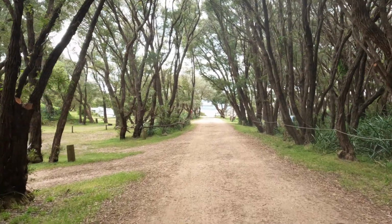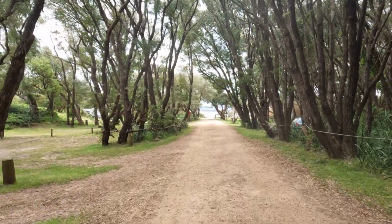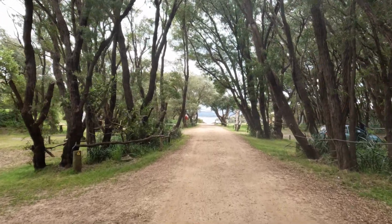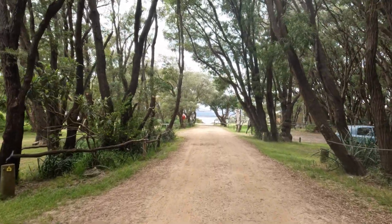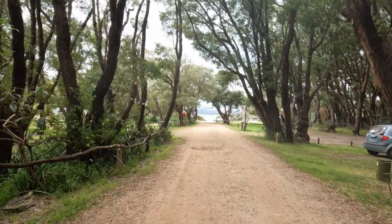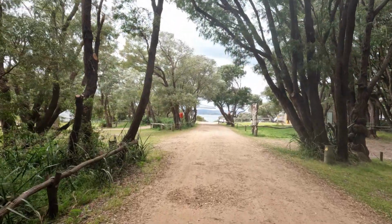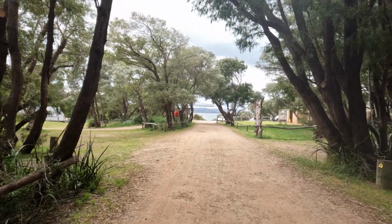Coming up to Powry's Inlet now and just coming through a very nice caravan park. It's very well populated, given it's not school holidays or anything, but a lot of people are in here enjoying it. Shortly we'll find out the state of Powry's Inlet and see what it's like in regard to traversing to the other side.